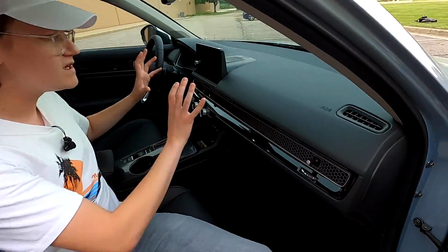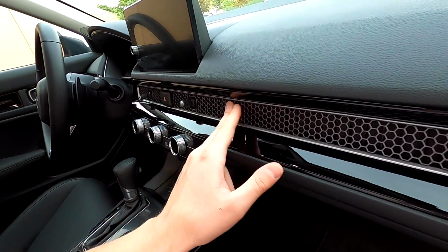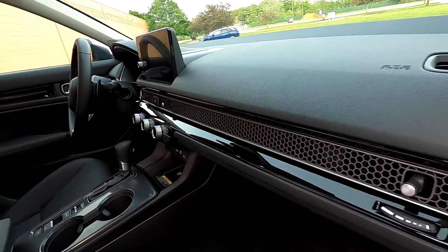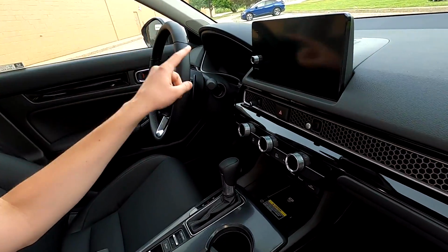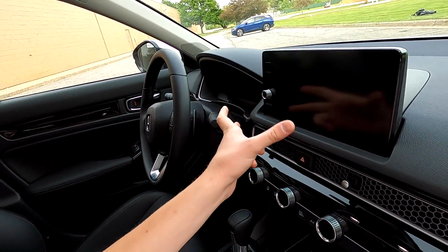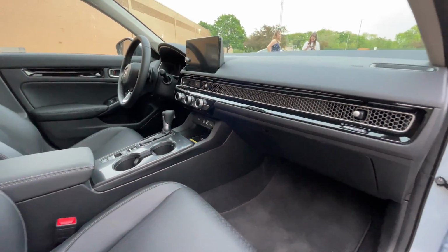And that grown-up design is carried into the interior. Look at this new dashboard. It is absolutely excellent. We have this huge metal vent that goes all the way along the dash and also carries on the other side of the steering wheel. We also have a brand new 10.2-inch digital cluster, which is awesome. We have this big screen here as well with wireless Apple CarPlay, and this thing's just awesome.